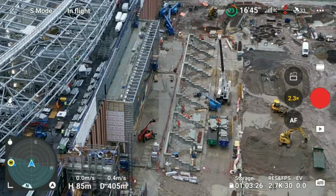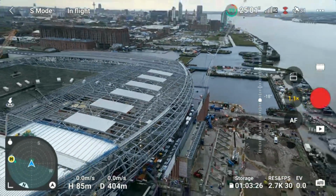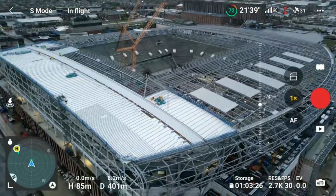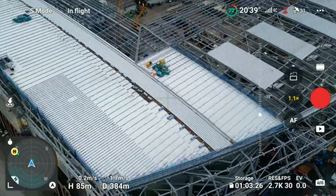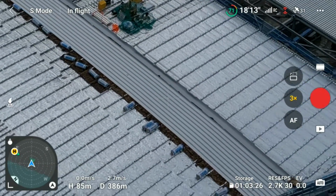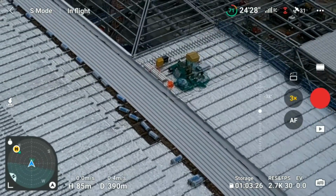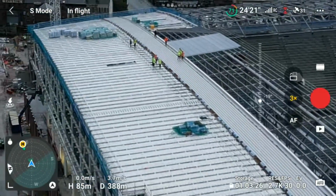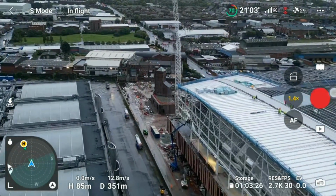If you look at the big red dot on the right, that's the record button. That usually has a counter going underneath it. And to the left of that, at the moment it says 1 times. That's the zoom. When I zoom somewhere in a minute, like now, as you can see, it goes up 2 times, up to 3 times nearer. There's a close up of the new roof sheets, which I presume is the last layer. Just below that 3x zoom is autofocus, and the one above lets you flip the screen into vertical for phone shorts, YouTube shorts, etc.